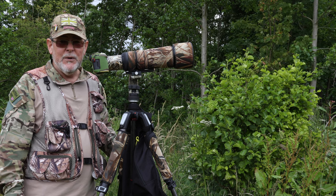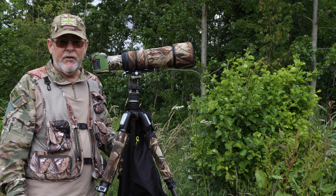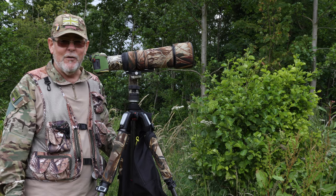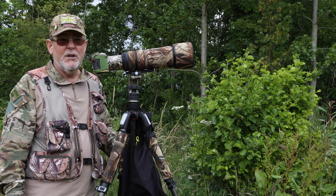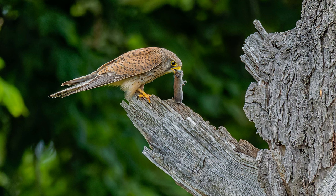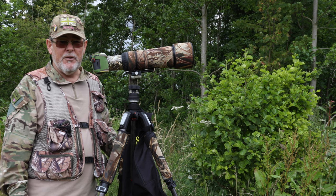When it comes to classic pictures of kestrels, I think you're looking at three types of pictures. Firstly, there's the classic kestrel in the hover. That's the one you've got to get. That's the real kestrel shot. The next one is a kestrel with prey, either in flight or sat on a perch actually eating its prey. They're the classic shots that I would recommend.